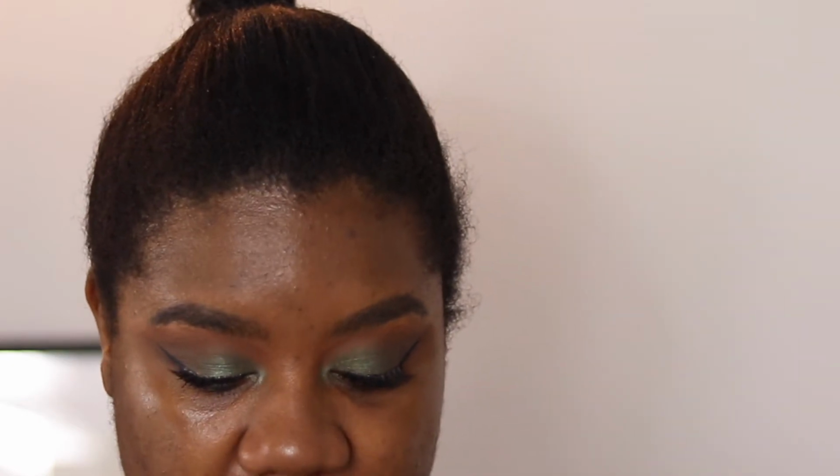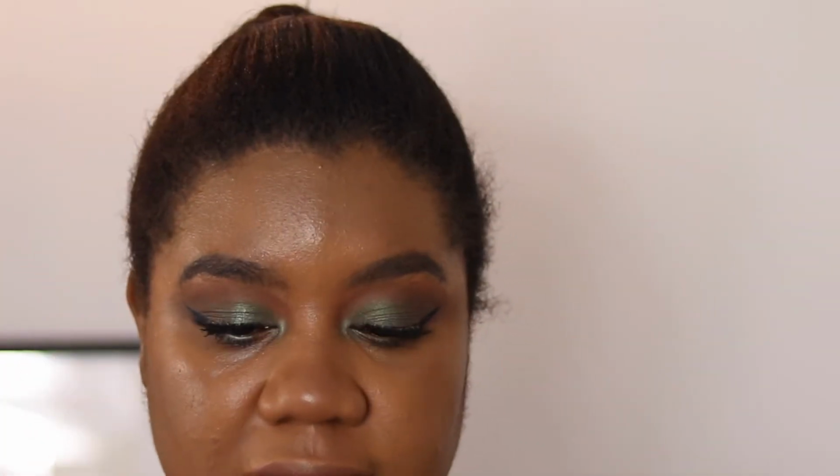Using the Hourglass Vanish Liquid Foundation. Okay, I'm going to lightly set my face with the Fenty setting powder in Nutmeg. Next, we're taking the Too Faced Born This Way concealer in the shade Maple, and I'm going to do my under eyes. We will set them with the corresponding Too Faced powder in medium, translucent medium.